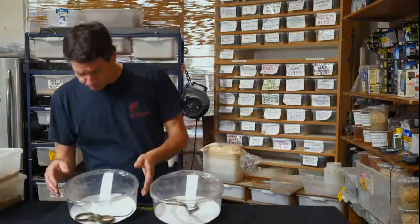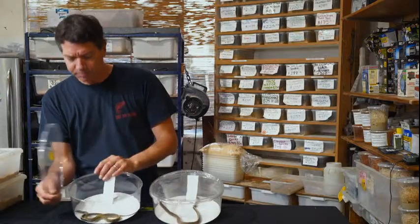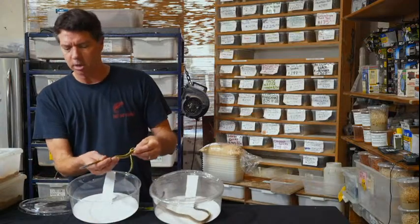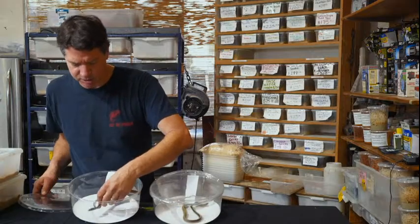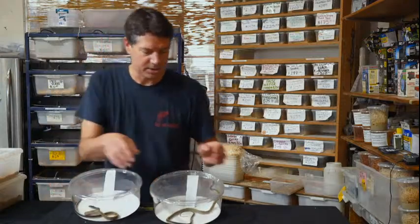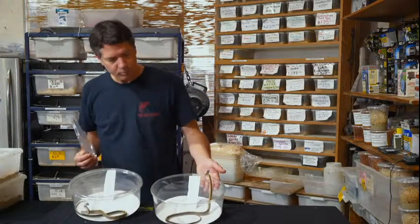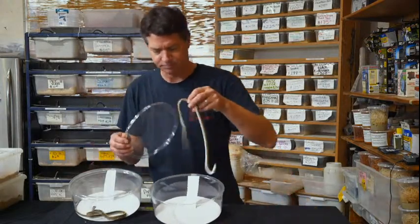Okay, what we have here are cave rat snakes, Elaphe taeniura ridleyi. These two are brothers. They are each $300. This is CRS1. And this guy here is CRS3. We skipped some numbers because I've got some unrelated stuff that we'll show you here in a second.